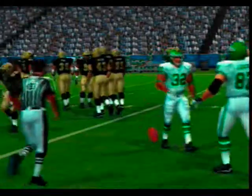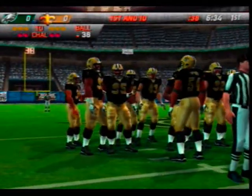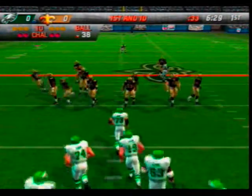And he was able to create a lot of space on that run, John. Well, it started with some good blocking. And when he got through there, he turned up field, and they weren't in position to tackle him. Ball on their own 38.